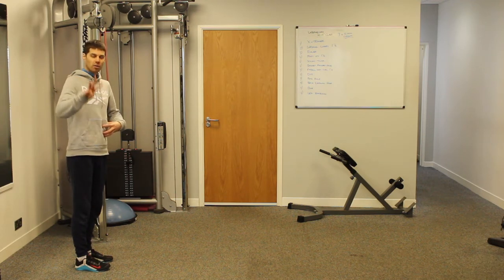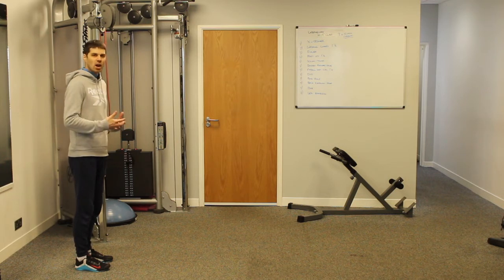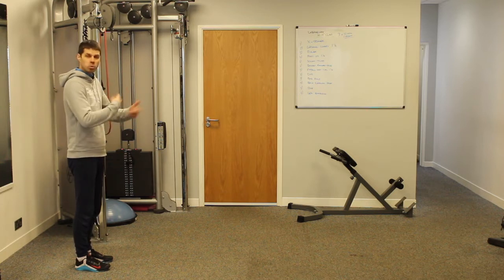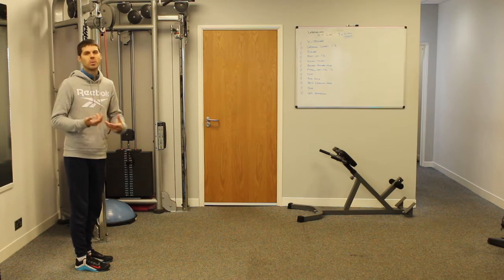The final one, number three, is the swinging of the arms. Now, as I've mentioned, we need to swing the arms. The arms will also start to dictate what our cadence is like, so how many steps we're doing per minute, but also the length of our stride. Now, we don't want it to be too long, but we don't want it to be too short.